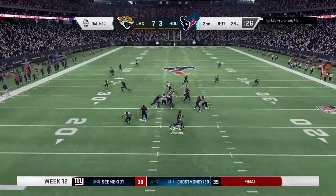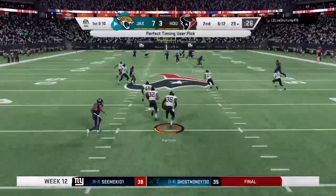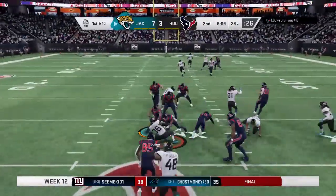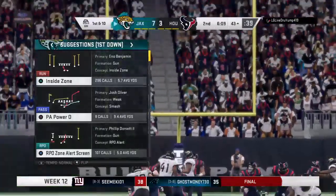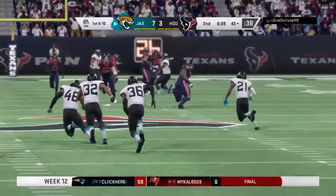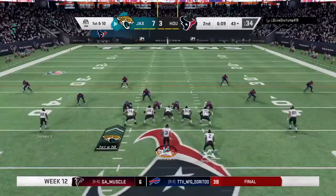After the interception, here's Watson. And off his back foot, he'll heave this one deep. And he fires one that's intercepted. Picked by Riley Harrison. And he'll take this across midfield and inside the 45. I know some teams are leery about playing cover 2 because the strong safety's not usually a terrific cover guy. But in this case, he played it perfectly. Read the football and went and made the interception.